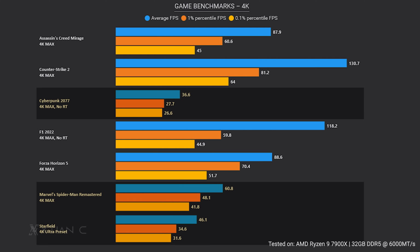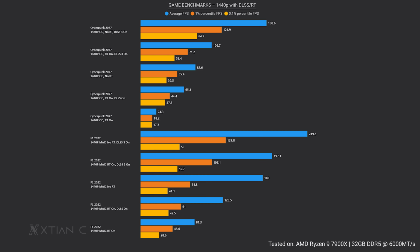And this is where features like DLSS will shine. So enabling DLSS and ray tracing on some games, here we can see the difference between those features turned on and off, as well as both DLSS and RT combined. As we can see here at 1440p resolution, if we only turn on ray tracing without any form of DLSS for Cyberpunk 2077, it is definitely unplayable at only around 24 FPS average. Though in F122, it is still playable at around 81.3 FPS average.